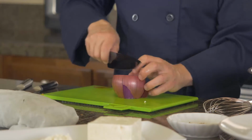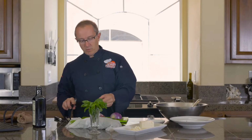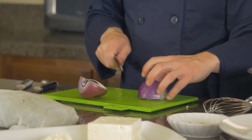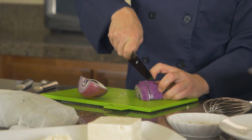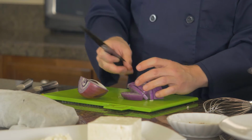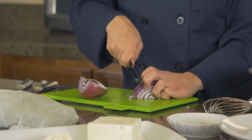Red onion is one of those items that some people like, some people don't. If you choose not to use the red onion because it's too strong or you just don't like it, you could always use green onion. You could use chives, you could use shallots, you could use sweet onions. Basically any kind of onion that you like is fine.